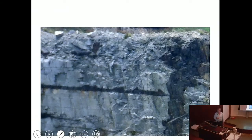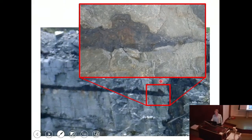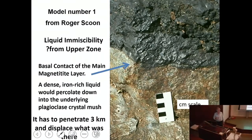Now let's look at 2 different scales to look at this problem of downward displacement. This one, which I've shown you before, if we look at a blow up of this area here, you can see that we've got a relatively planar base to this body, but the upper contact is highly irregular. That to me doesn't look like it's trying to go downwards. If anything, whatever is happening, it's growing upwards. And then here we have the base of the main magnetite layer in the upper zone. We can see an anorthosite footwall, the massive magnetite layer with an extremely sharp contact.